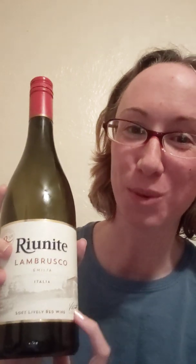Riunite Lambrusco. This Lambrusco is a varietal, which means it has several cousins of Lambrusco in this mixture right here. It says a soft, lively red. This was shocking to me. This wine is very different from any of the other wines that I've tried so far.